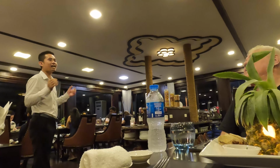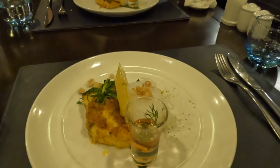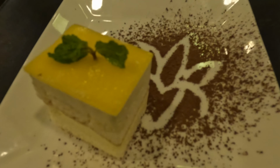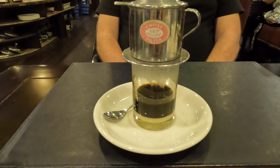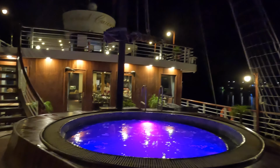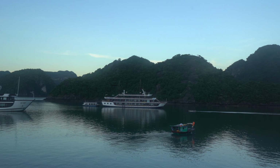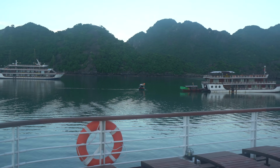If you want to see the sunrise in Halong by 5:30, wake up and go to the top deck to see the sunrise. When in Vietnam, please try the Vietnamese coffee. It's delicious. And here we are. It's 5:15. We are waiting for the sunrise.